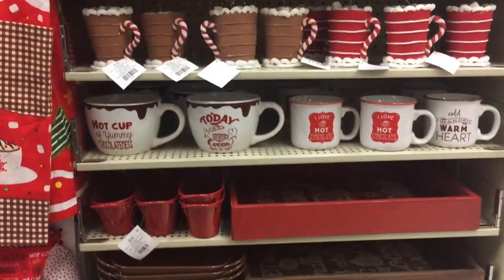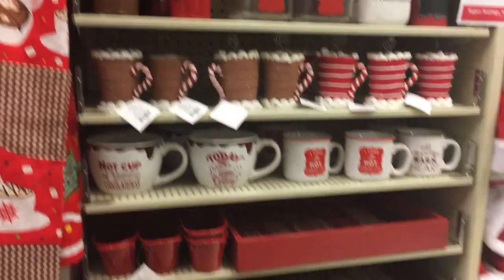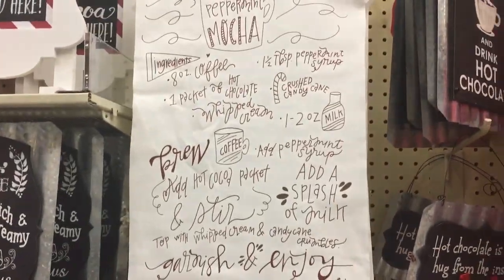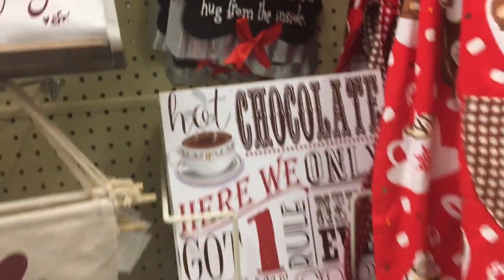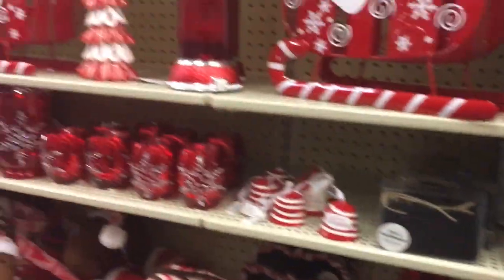Look at all the stuff for a hot chocolate bar. Oh, so cute. I might do one of those one year. I do have a coffee bar at home. Look how cute. Little apron. Hot chocolate is like a hug from the inside. It really is. I agree. I concur. Look how cute this red and white stuff is.